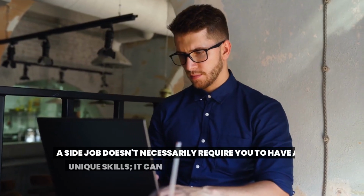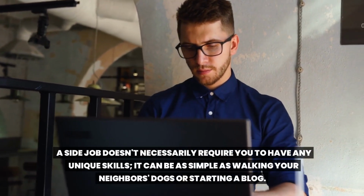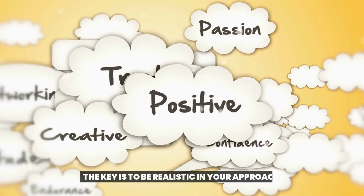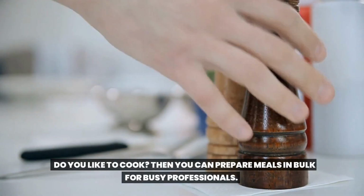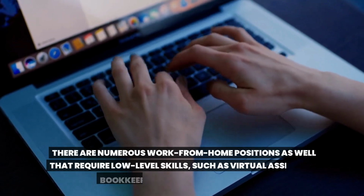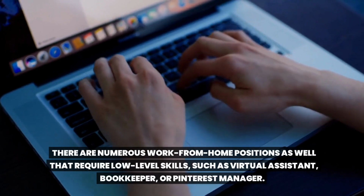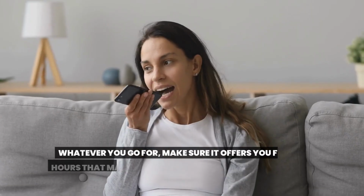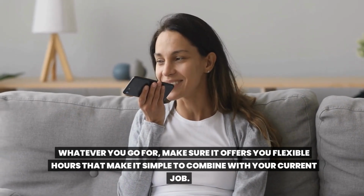A side job doesn't necessarily require you to have any unique skills. It can be as simple as walking your neighbor's dogs or starting a blog. The key is to be realistic in your approach. Do you like to cook? Then you can prepare meals in bulk for busy professionals. There are numerous work-from-home positions as well that require low-level skills, such as virtual assistant, bookkeeper, or Pinterest manager. Whatever you go for, make sure it offers you flexible hours that make it simple to combine with your current job.